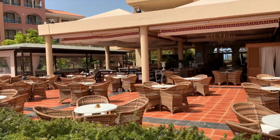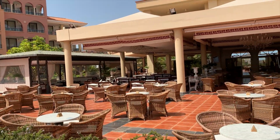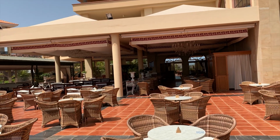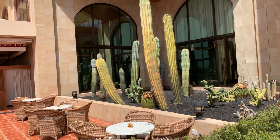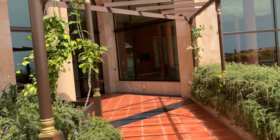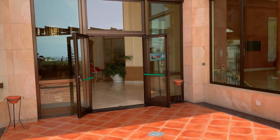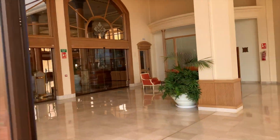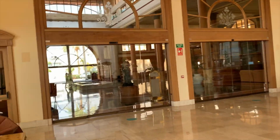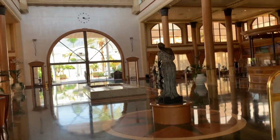This is the main bar off the reception. And so I just wanted to show you the seating and things from this side. And we went in there in the evening. It was actually open all day. Look at the cactuses there. So back into reception now. As I say, to stop everyone coming in, you do need a card when you come back through here. This is effectively the only entrance into the rest of the hotel.